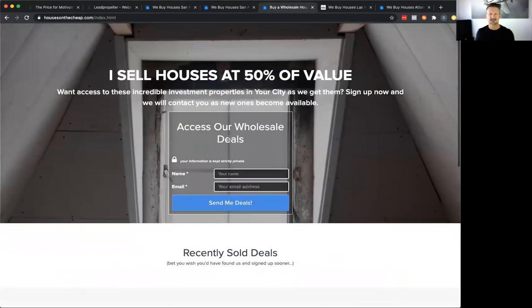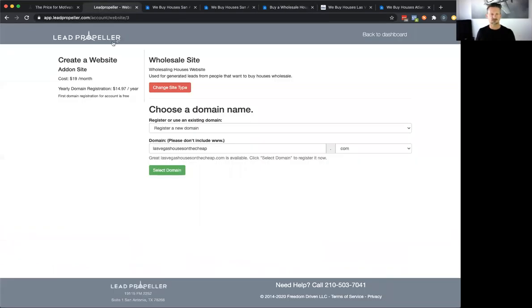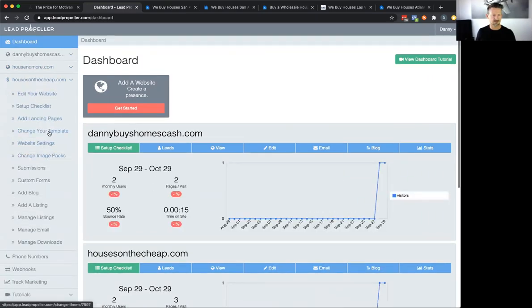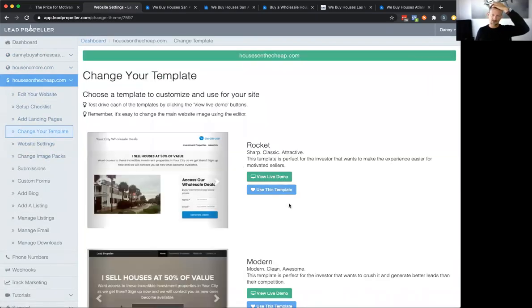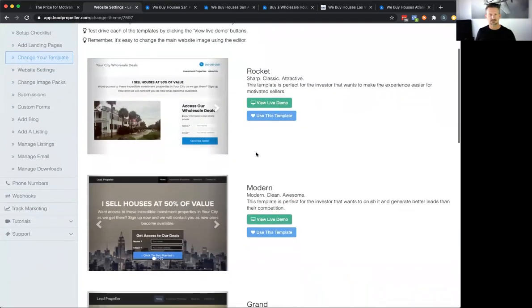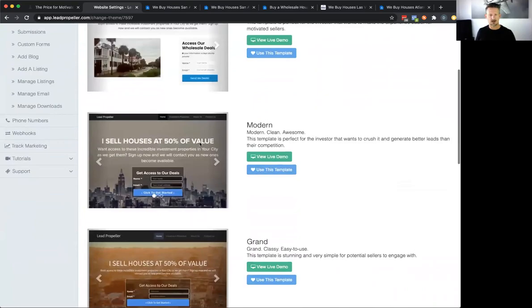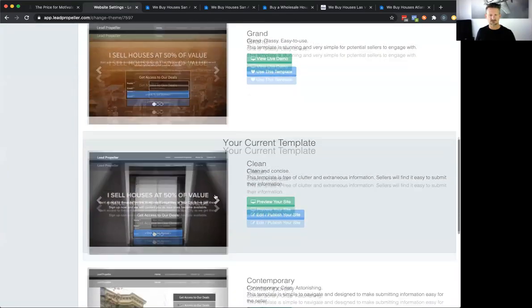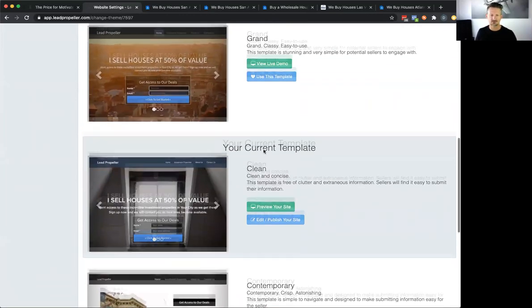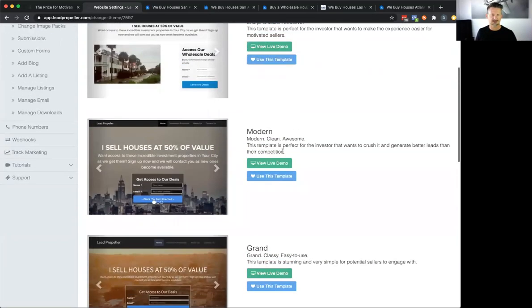Yeah. And you can choose different templates. I can show you what the different templates look like. So if this one was the houses on the cheap, if I go to change my template, we've got this one called Rocket. Looks slightly different. We've got modern. The one that I was showing you is this one, this clean one. And you can even change these background images, which will make it look like a completely different site. Through the editor, you can change that.